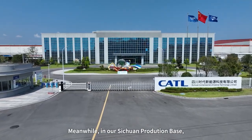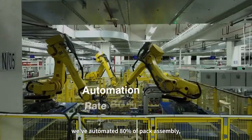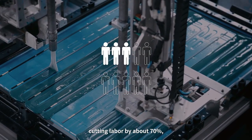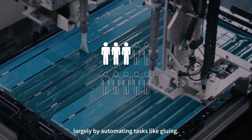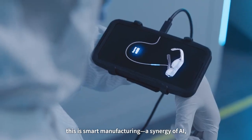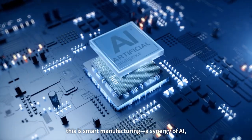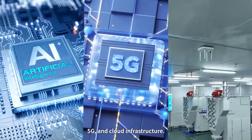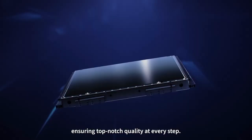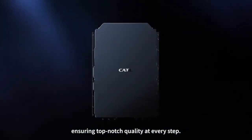Meanwhile, in our Sichuan production base, we've automated 80% of pack assembly, cutting labor by about 70%, largely by automating tasks like gluing. In short, this is smart manufacturing. A synergy of AI, 5G, and cloud infrastructure. We track every battery from start to finish, ensuring top-notch quality at every step.